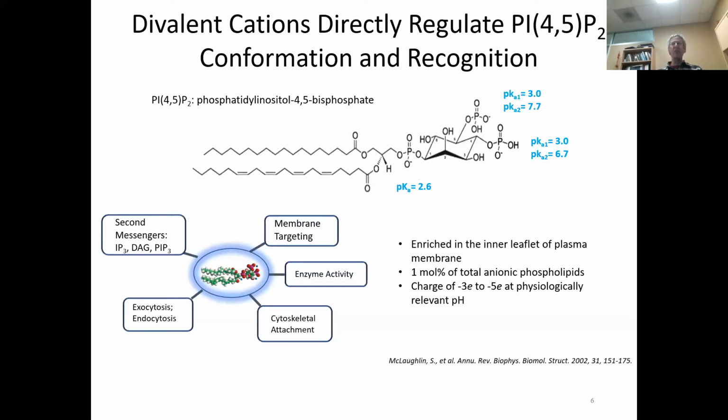So it's a heavily negatively charged molecule, and you can imagine that it would attract metal ions, specifically magnesium and calcium ion. But this molecule performs just a ton of different jobs inside the membrane. It works as a second messenger, and I'll explain what a second messenger is. It is involved in enzyme activity. It's involved in cytoskeletal attachment, and I'll show you a little bit of a moiety about this. Endocytosis and exocytosis of various products into and out of the membrane are all trafficked basically based on this lipid.